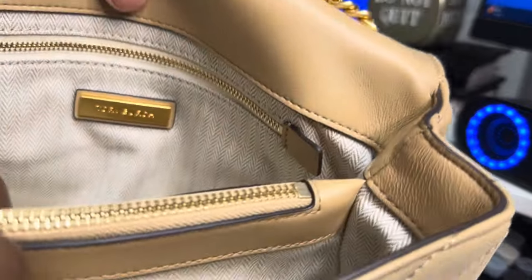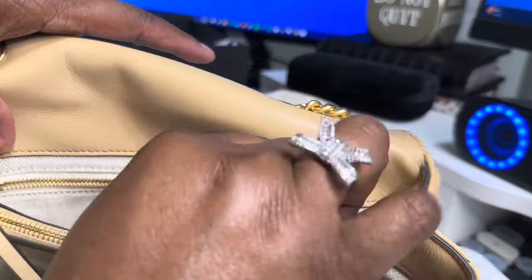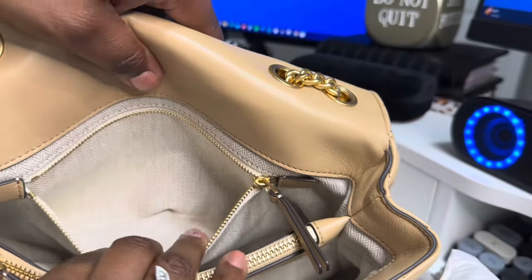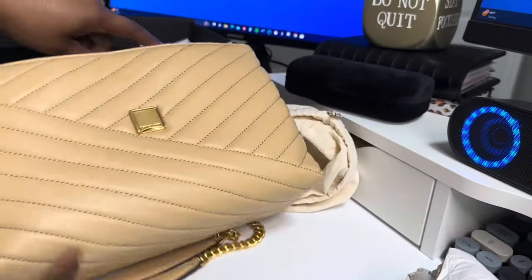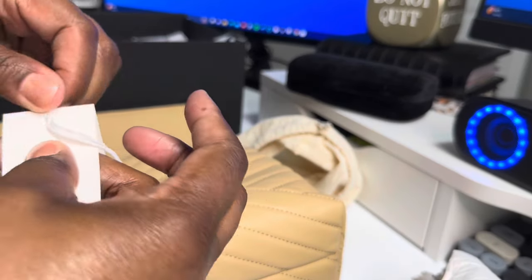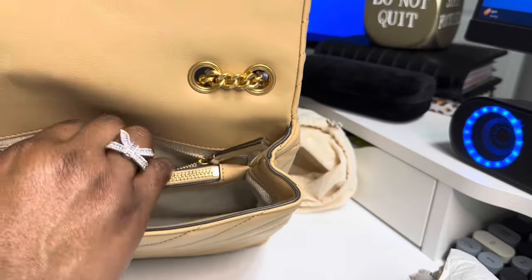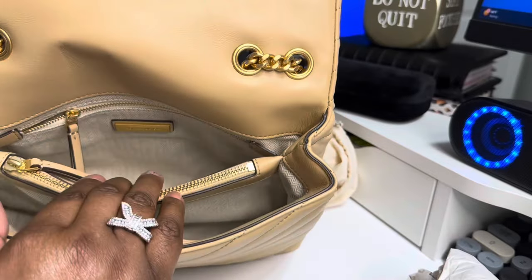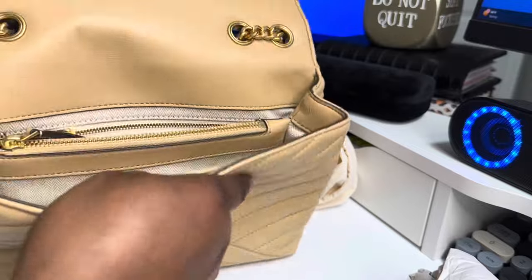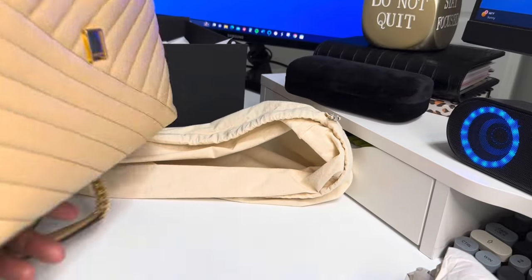But in the back right here, it does have Tory Burch on a gold plate, and it is so beautiful. And it has a back zipper compartment, and it holds quite a bit, okay? I'm just going to stick this inside of there so you can see. So this is what it looks like. So you have the back zipper compartment. You have a back pocket, a zipper compartment, a front compartment, and then you have two card pockets on that side.